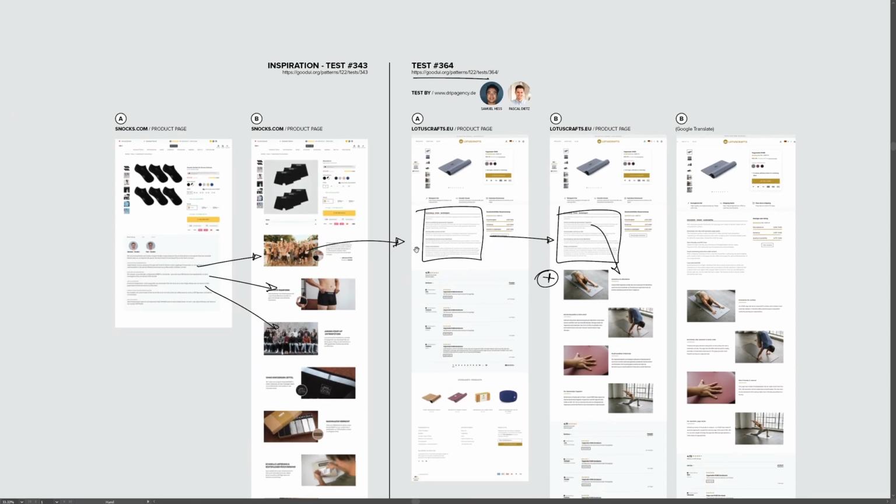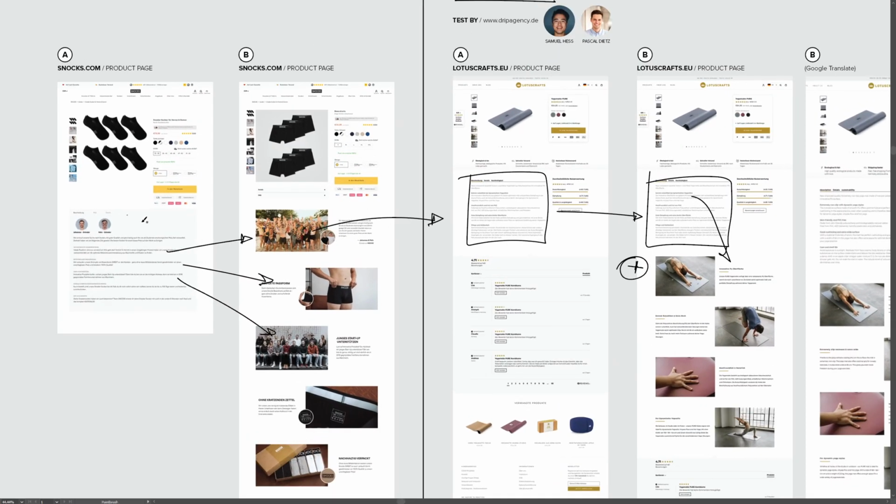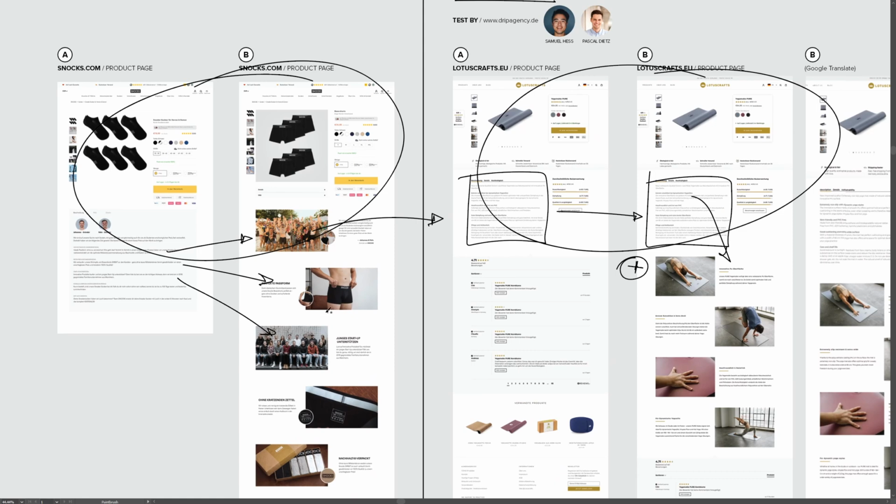But again, overall, I find this super interesting that basically what worked for one company was more or less replicated on another.